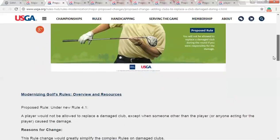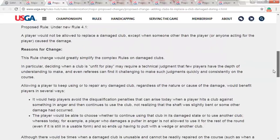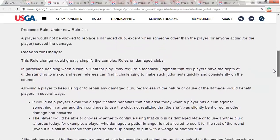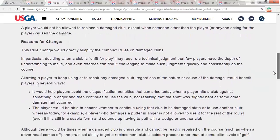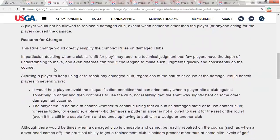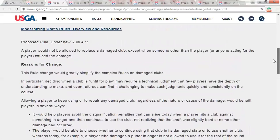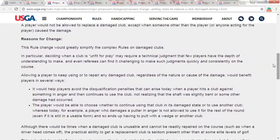It says allowing a player to keep using or to repair any damaged club, regardless of the nature or cause of the damage. Right. But that would benefit the player in several ways. That's a lead-in statement. Allowing the player to do that would benefit the player in several ways. It would help the player avoid disqualification penalties that can arise when the player hits the club against something in anger and then continues to use the club, not realizing the shaft is slightly bent or some other damage had occurred. So that's permitted. You can continue to use it if it's damaged.